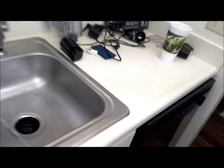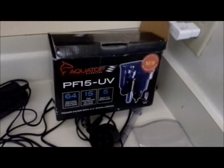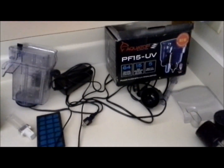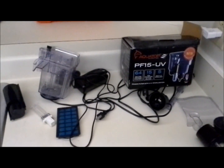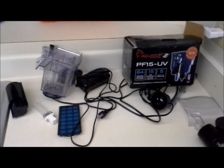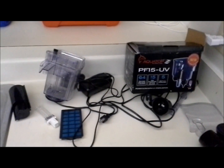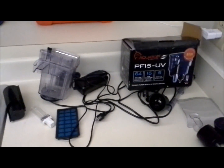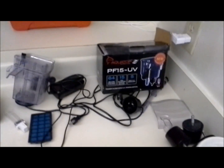Reason being is I was going to put on this AquaTop hang-on-the-back filter, but I put it all together and went to turn it on, and if you can see that, there's a big old hole in the quartz sleeve for the UV part. So I'm pretty upset that that happened. I'm not going to be able to use this, so I'm going to have to contact the supplier that I got this from and then try to return this or get that piece back, because if I didn't have that other filter, this would have really screwed this whole process over. But it's always good to have a backup plan, you know, so this thing is done for me right now until I can get a new one.